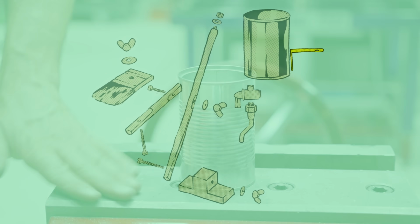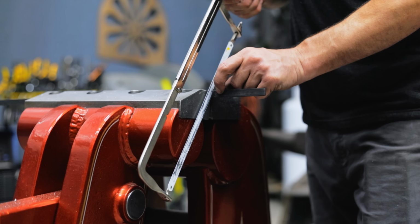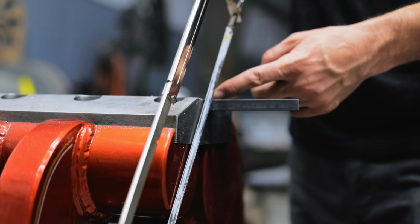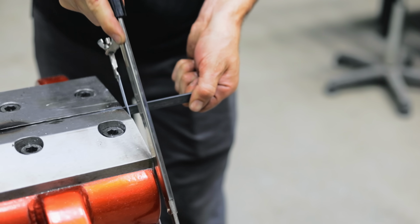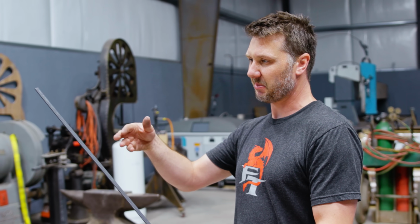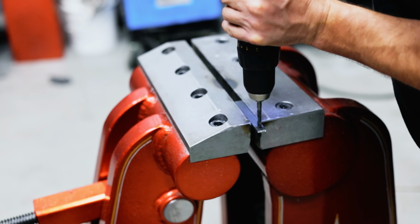Okay. We have to make a bracket to hold this to the arm. This is 1/8 inch by 1/2 inch flat bar that we need to cut and bend to make some sort of bracket. And you can buy this stuff at the hardware store. It's relatively cheap. This is maybe $5-6. So let's cut it to length, drill it, bend it, solder it.